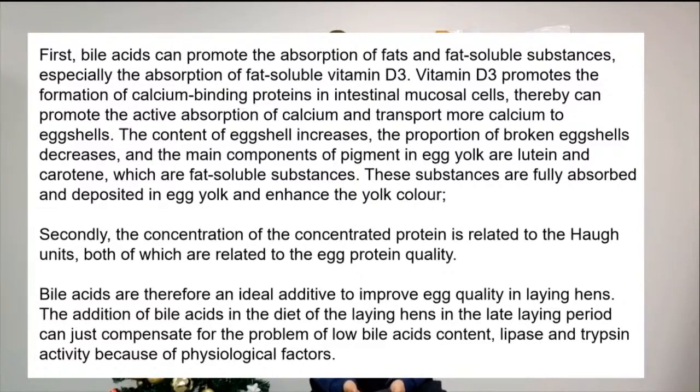Secondly, the concentration of the thick albumen and the Haugh units are both related to egg protein quality. Bile acids are therefore an ideal additive to improve egg quality in laying hens. The addition of bile acids in the diet of laying hens in the late laying period can just compensate for the problem of low bile acid content, lipids, and trypsin activity because of physiological factors.